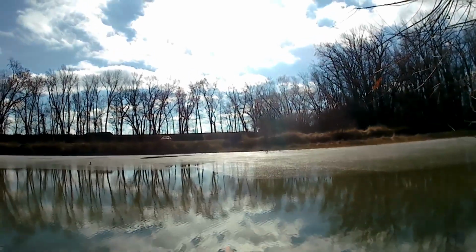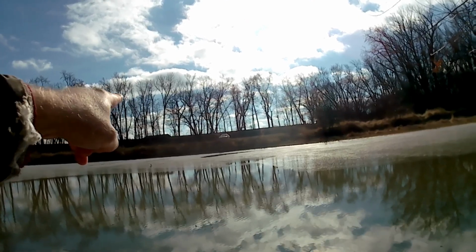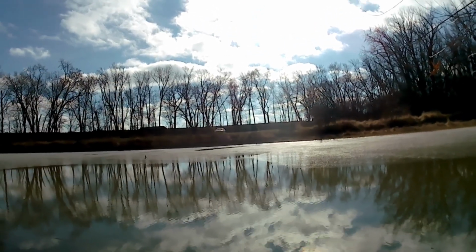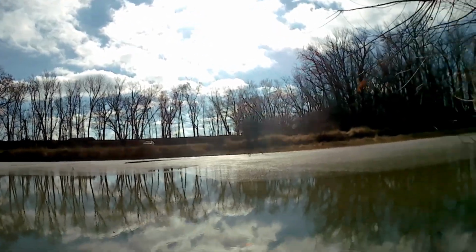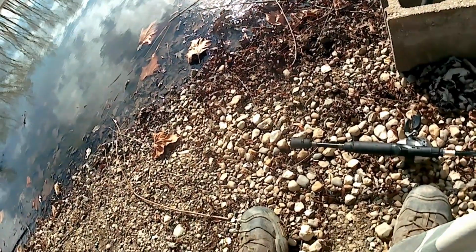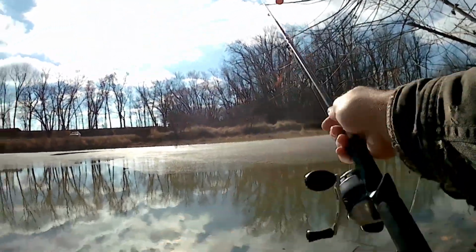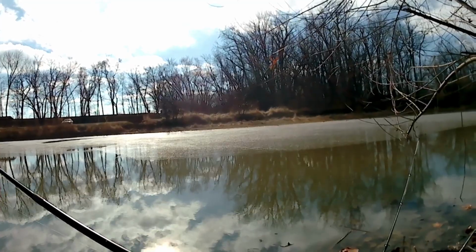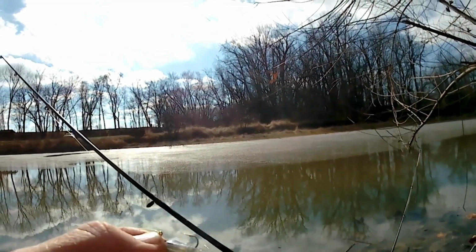And I do see a piece of structure out there on the ice. I'm sure that's a log of some sort going to the bottom. Could be a big tree limb or something. Got a big piece of ice. It's pretty solid, so we'll try to make the best of it. Don't know how deep it'll start. A foot and a half deep. Just a little Bobby Garland on there.